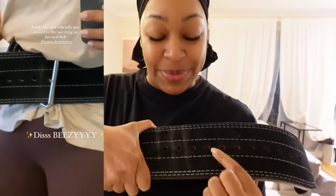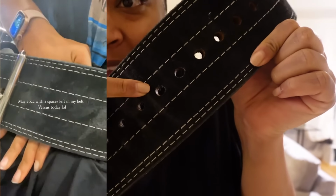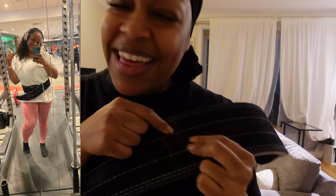I'm moving down the loops. And then I ran out of loops. I don't know if you can tell, you see the size difference between this and this. Yeah, I ended up running out of the loops that came with this belt. And I'm like, oh my God, I'm losing weight.